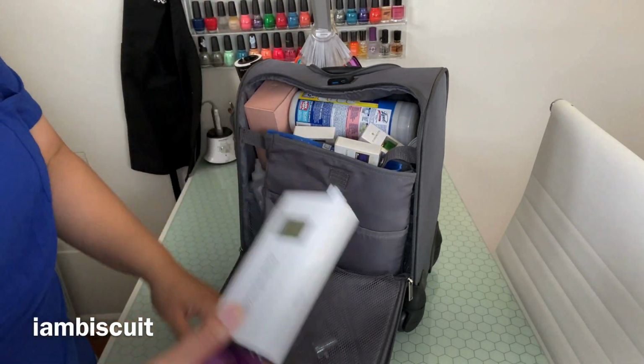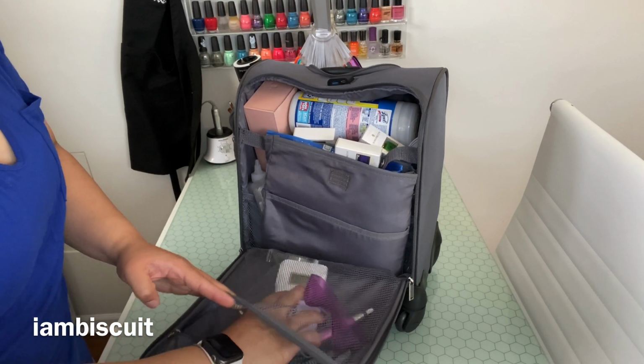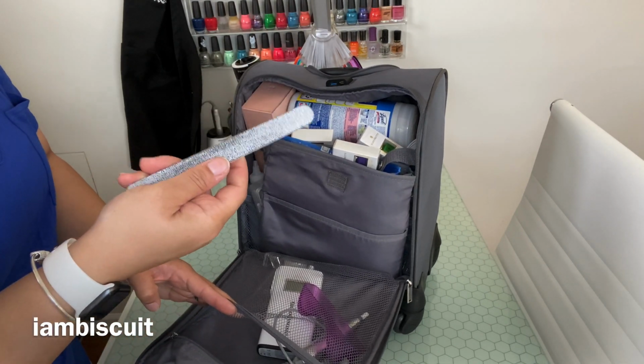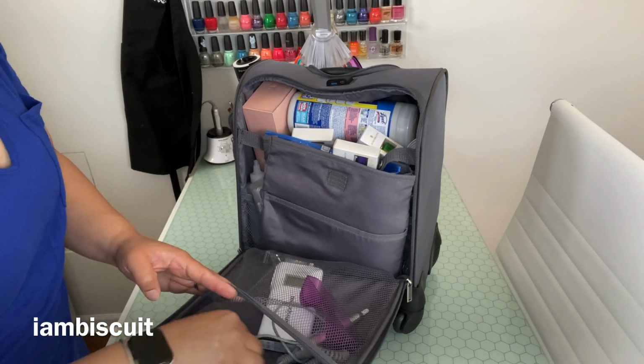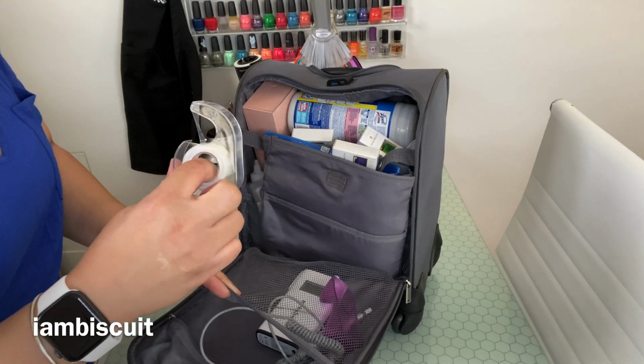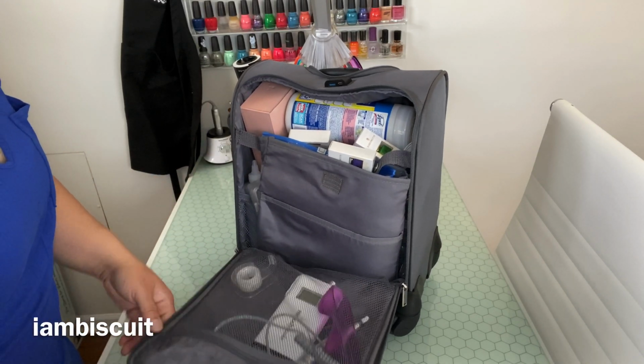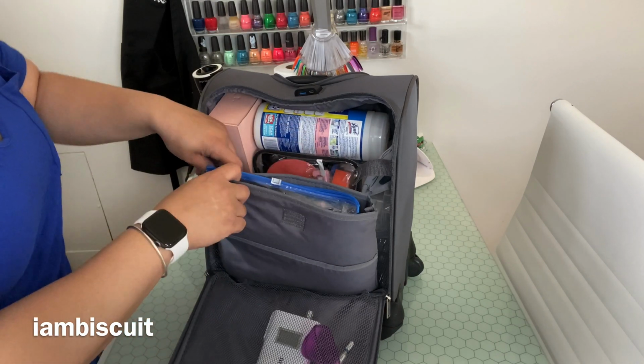Like I said, I only use it very briefly when I am filing down the nail and the acrylic, and then I just turn it right off. So I would definitely say that I haven't had to charge it in a long time. So I do have a nail file in there, which actually needs to go into the bin that it belongs into. But when I was packing up everything, obviously I missed that.